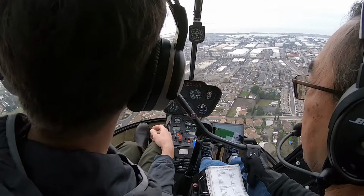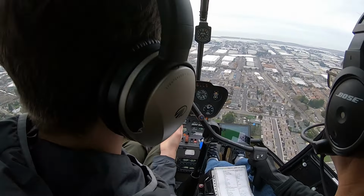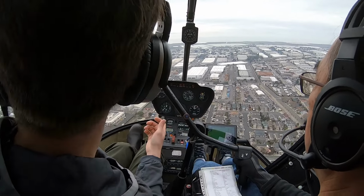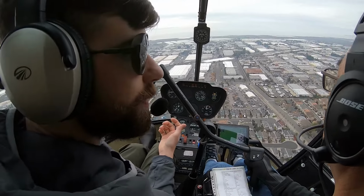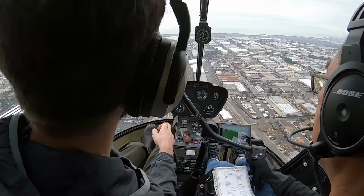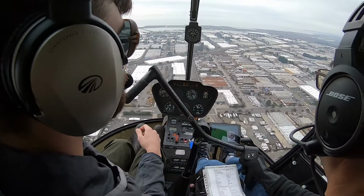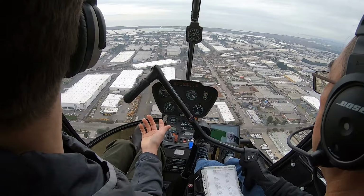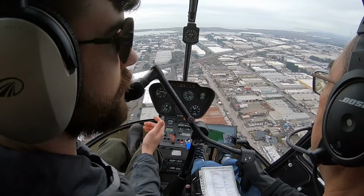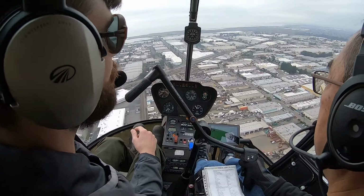Alright, so we're going to... company traffic. Yep. Yeah, we're going to simulate a partial loss of power. So you're cruising along at 60 knots, not climbing or descending, and pulling 25 inches. What do you do? I'm cruising along at what? Just 60 knots. Steady altitude, you're not climbing, and your manifold pressure gauge is reading 25 inches.